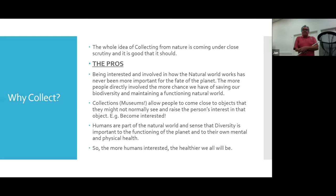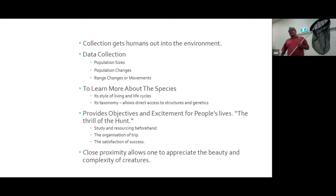Humans are part of the natural world. And I think deep in our hearts, we all understand that we do need a diversity of other living forms to make our life complete. And again, it's sort of knowledge and interest. Okay. As I've got here, the more humans are interested, the healthier you'll be. And of course, it gets you out into the environment. Critically important, I believe.